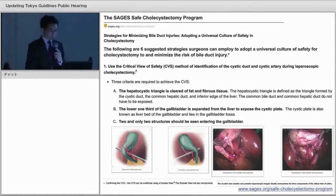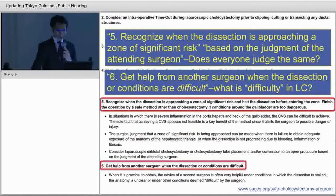This is a very exciting task force launched by SAGES, the Safe Cholecystectomy Program. There are 6 suggested strategies for surgeons, starting from the use of the critical view of safety. All these 6 suggestions are extremely important, but I just want to point out 2. One suggestion says to recognize when the dissection is approaching a zone of significant risk, which is based on the judgment of the attending surgeon. Do we know if everybody judges the same?